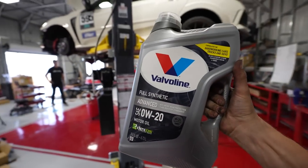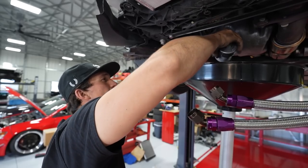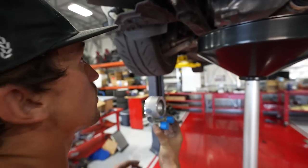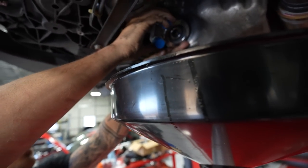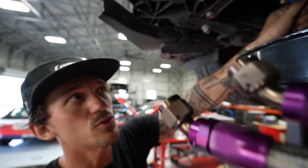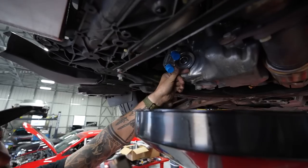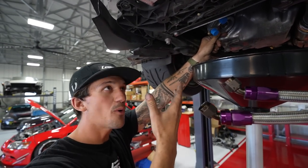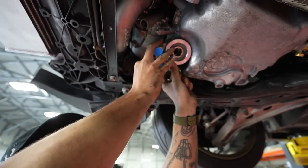We're gonna be using the full synthetic 0W-20 Valvoline for the Type R today as well. So this basically will go something like this. Yep. Very sick. And then you have your two lines that'll run, perfect size, by the way. Just like that. And your oil filter on the end of that, cooling the oil. Super dope. Want to finish her off? Yeah, let's get her done.